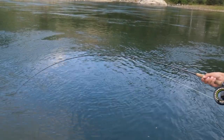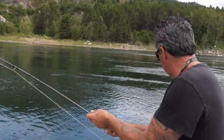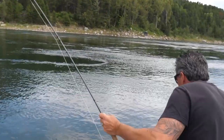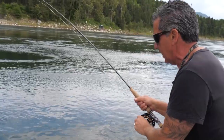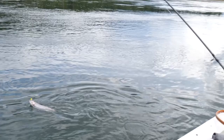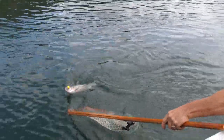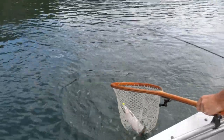What we found sometimes, and not that this matters, is that I've got a fairly big copper swivel to keep it down there. Sometimes we found silver works better. Sometimes the size of the swivel matters. Sometimes it's got to be a little bit bigger and heavier to hold it down in the current. So there he is. You've got to try the different size swivels. And there's that nice, healthy bow.